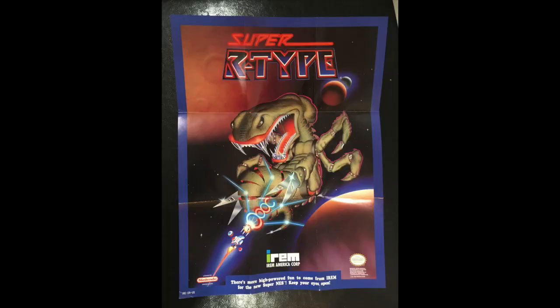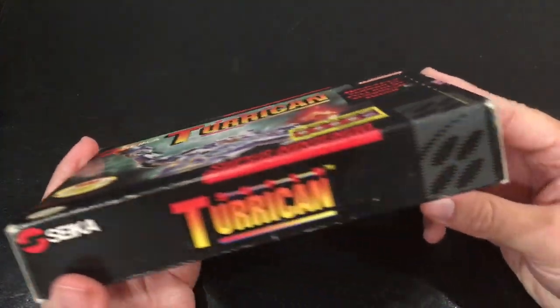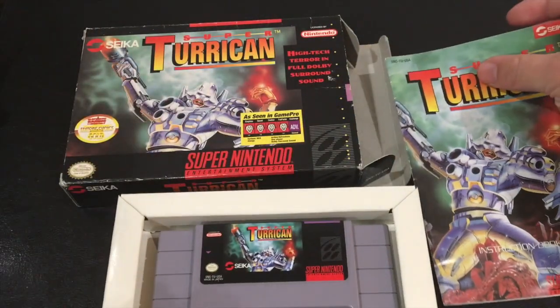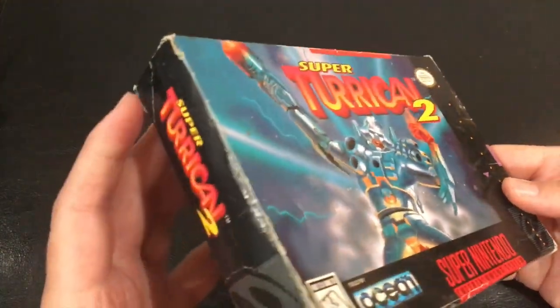There it is. Super Turrican. Super Turrican's like a very fun run and gun, almost similar to Contra. Have a lot of enjoyment with this one, but there's a lot of platforming with it too, so very fun game. And Super Turrican 2 focuses less on the platforming and more on the run and gun, and it is so fun. I'm so glad that I added this one to the collection earlier this year in 2020, this past year in 2020.